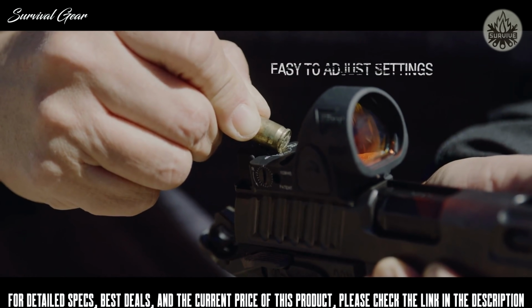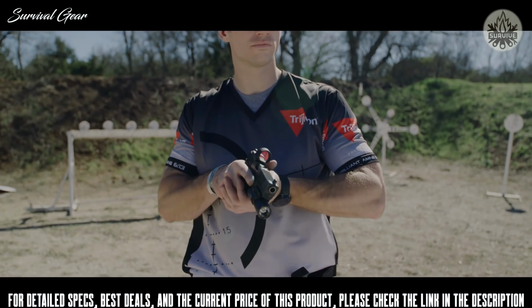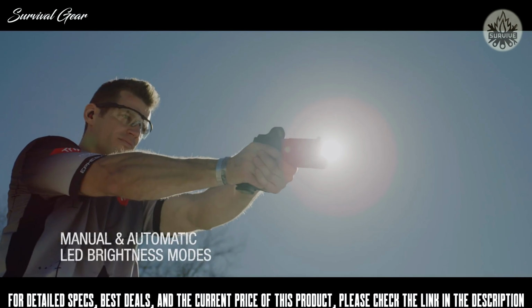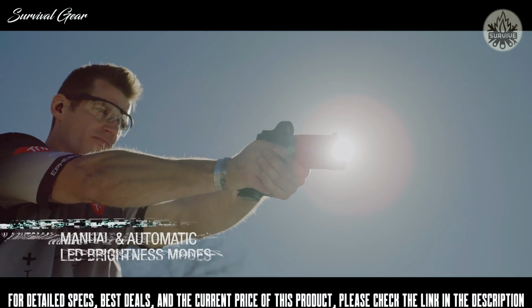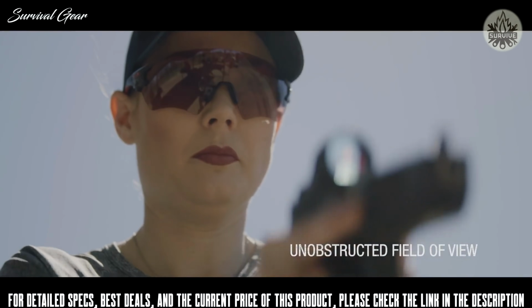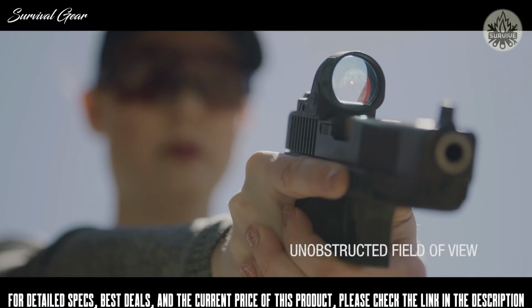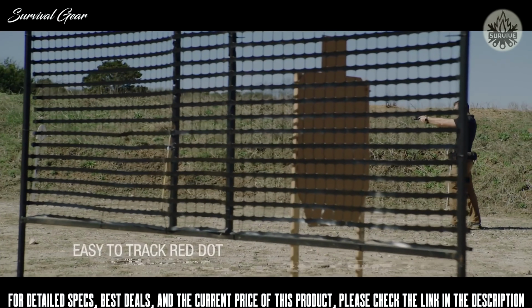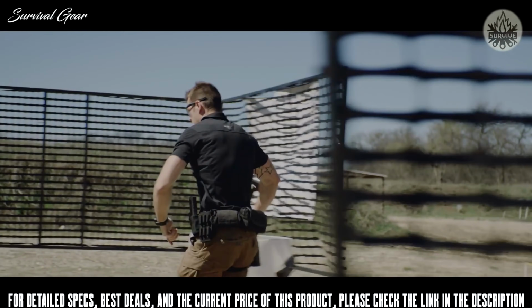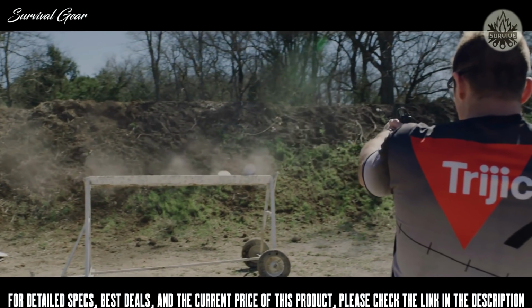Compared to the standard Trijicon RMR, the SRO is larger, taller, and longer. It does fit the same footprint as the RMR, but only by projecting the lens forward. The Trijicon SRO sits slightly taller on the slide than the RMR, and the window is higher in the visual field than the RMR window. Additionally, a top-loading CR2032 battery provides a 3-year battery life.